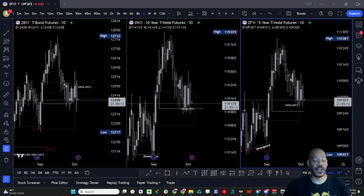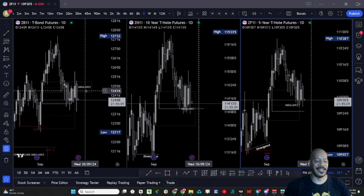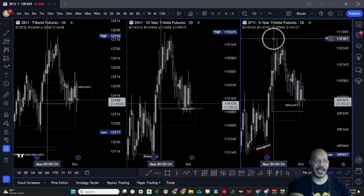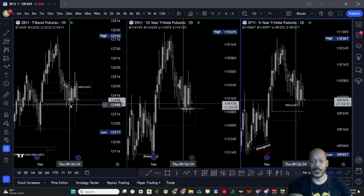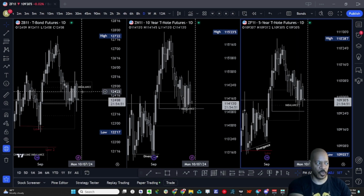James Yancey here. In our private Facebook group, I've been sharing with you that we were going to retest these imbalances. So we're looking at a day chart here of the 30-year bond, the 10-year note, and the 5-year note. We always want to look at a triad of bond instruments to help us determine the direction of overall rates and therefore mortgage rates. So when we do that, I've shared with you we were going to come back to these imbalances, which we have.